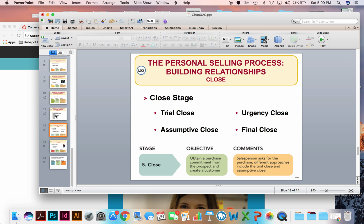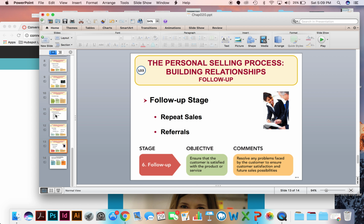Finally, we have the close stage. In the close stage, they obtain purchase commitment from a prospect and create a customer out of that prospect. Now, it's important that that doesn't stop the salesman's job there. We want to make sure that we follow up and we continue to follow up with the consumer. This is a great opportunity for repeat sales and referrals.